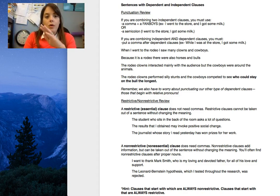Punctuation review with our awubis word dependent clauses. If you're combining two independent clauses, you must use a comma and a fanboys. Example: I went to the store, and I got some milk. Or a semicolon: I went to the store; I got some milk. Those are your only two options. You can't do semicolon fanboys, you can't do just a comma, you can't do just a fanboys. It's got to be comma fanboys or semicolon. Now, if you're combining independent and dependent clauses, you must put a comma after the dependent clause. Example: while I was at the store, I got some milk. If the dependent clause comes second, you don't have to do anything. If it was, I got some milk while I was at the store, you don't need a comma.